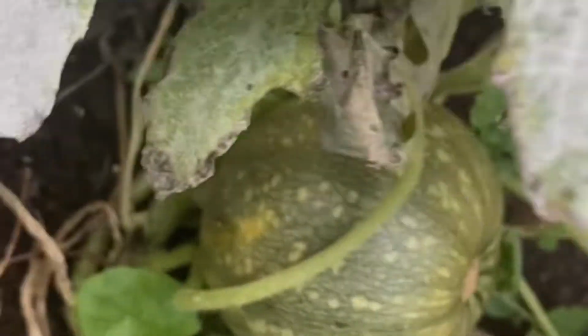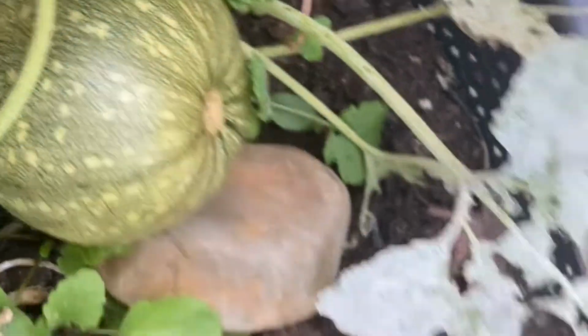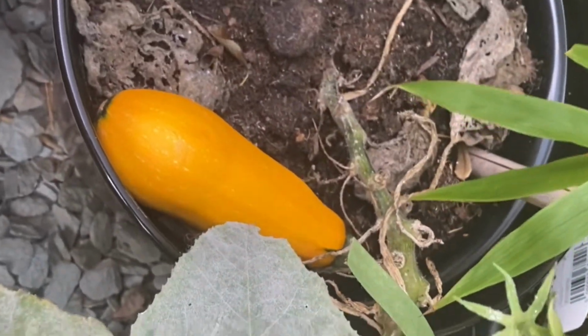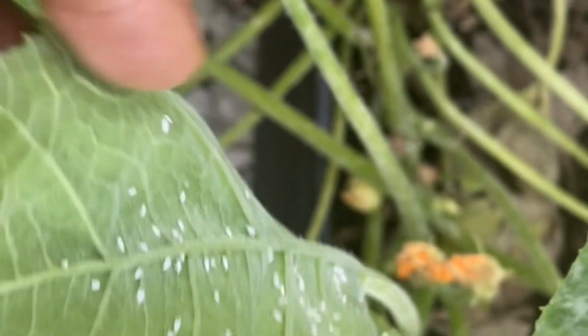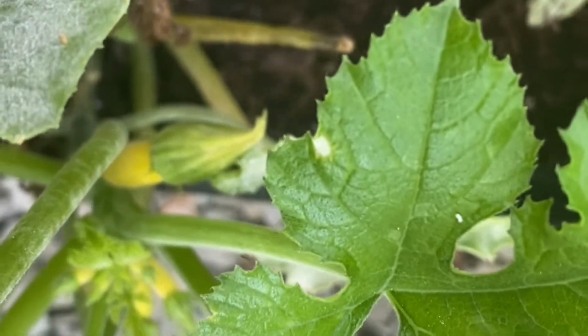Now this is my little pumpkin. The leaves are struggling, but I've got something there. And that's the other one, squash. In Igbo language, Igbo people call it ubogoro, and they even eat the leaves. I'm having aphid problems here, but I haven't been home, so I can imagine. There's another one coming up there.